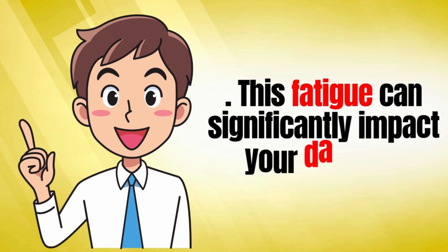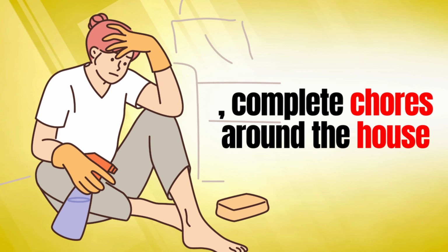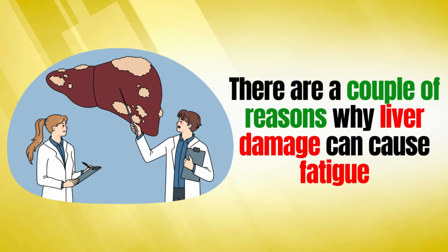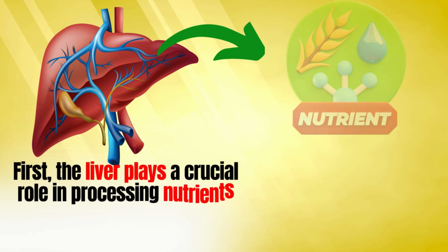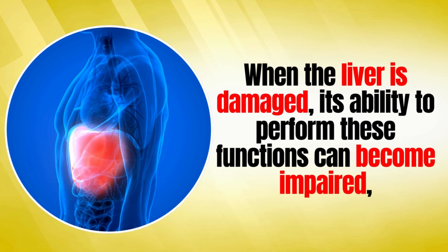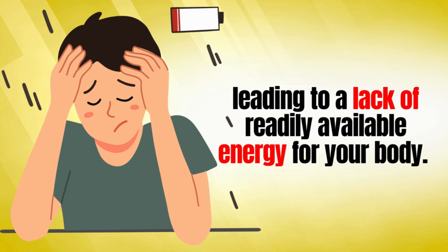This fatigue can significantly impact your daily life, making it difficult to concentrate at work, complete chores around the house, or even enjoy leisure activities. There are a couple of reasons why liver damage can cause fatigue. First, the liver plays a crucial role in processing nutrients from food and converting them into energy. When the liver is damaged, its ability to perform these functions can become impaired, leading to a lack of readily available energy for your body.